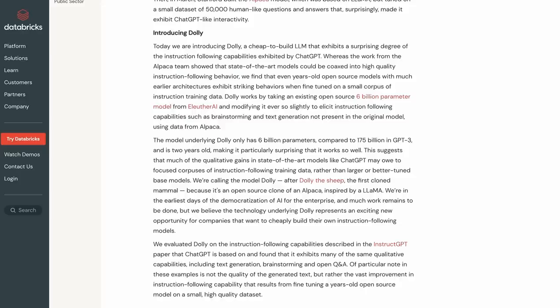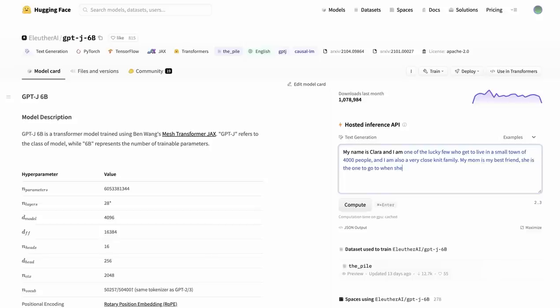They didn't release the weights. They basically made it so you could contact them, I think, for the weights or something like that. Because this model is already open source and has been up on Hugging Face for quite a while, I thought I would just train up and fine-tune one myself.